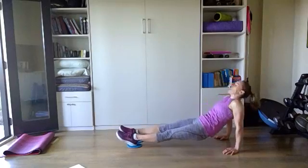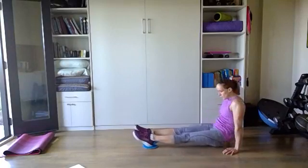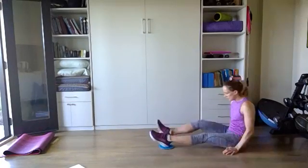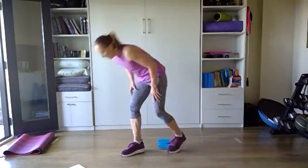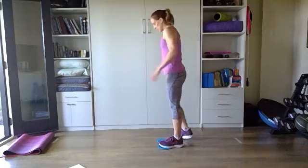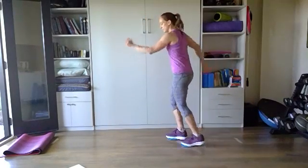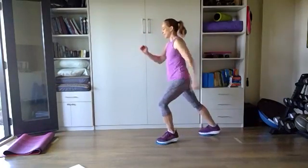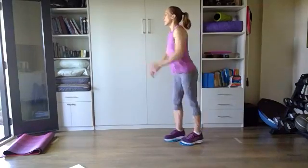These are some advanced moves today. 3, 2, 1. All right, I think this is the last move, right? Yeah, so I'm just gonna do like a skiing motion. One foot goes forward, one foot goes back.